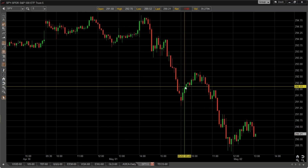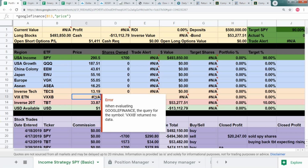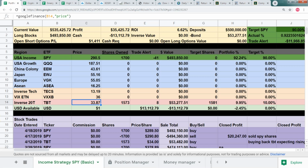Guys, there is an issue with VXXB not pulling up, so that's messing up the spreadsheet. This pulls from Google Finance, so I'm not sure why they are not returning the price for VXXB. For a quick fix until Google does start returning that, just put the price in, and that should fix itself as soon as Google Finance starts reporting that price back to us. So that's what I did to make it work in my spreadsheet right here. Otherwise, if it's not pulling up the price, it does do that. So I'll make sure to get that optimized, but it's really up to Google Finance to actually report that number.